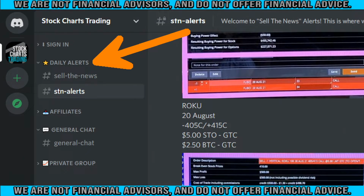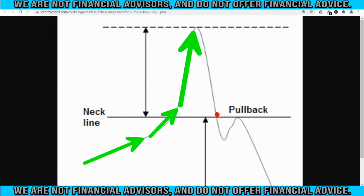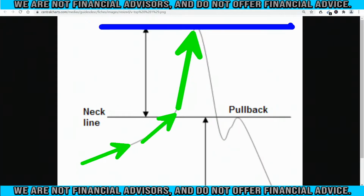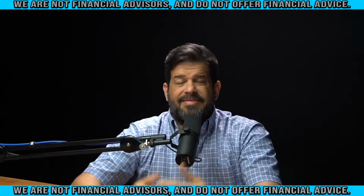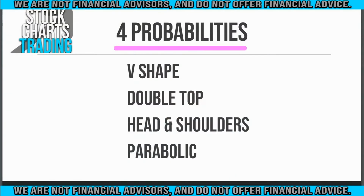And with Sell the News alerts, we're looking for a big pump and then a dump. And we kind of see that with the V pattern. A big run up, then a parabolic sell-off, little pullback, and a parabolic sell-off again. So when price comes into resistance, we take the trade and instantly make money. Because of this huge sell-off, the trailing stop strategy also works perfectly. Price never comes back and gets you out. And that's the best case scenario. Instant gratification of money.